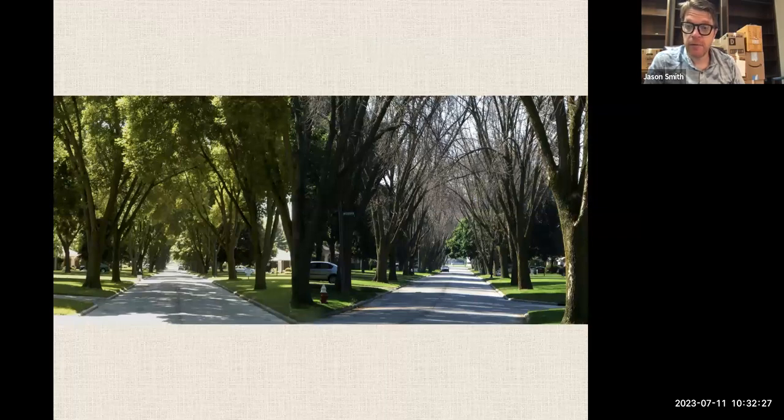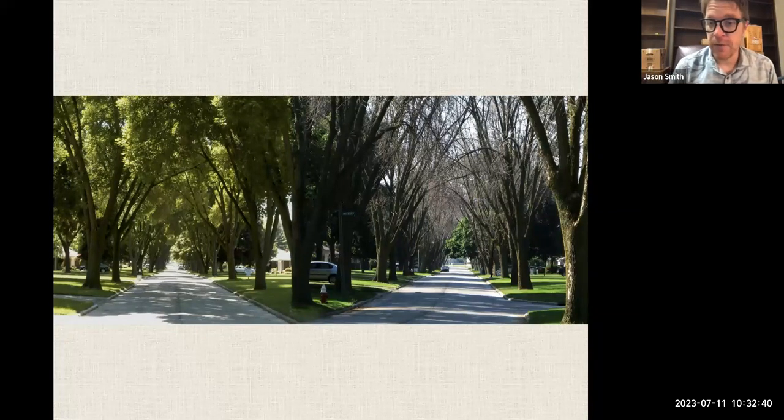Look, does this look familiar? You could literally just replace these with elms, and it would be the same situation. But in this case, it's green ash, right? It's just like every generation has their story. So we have the green ash and the emerald ash borer now, we had the elms before, and it just goes on.